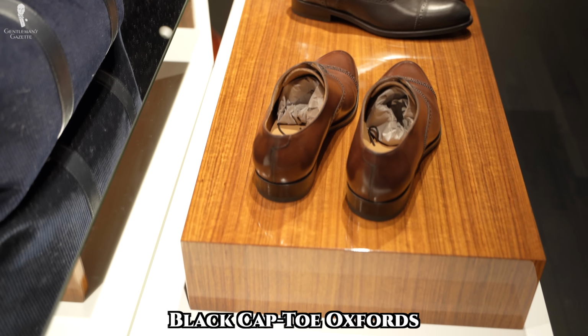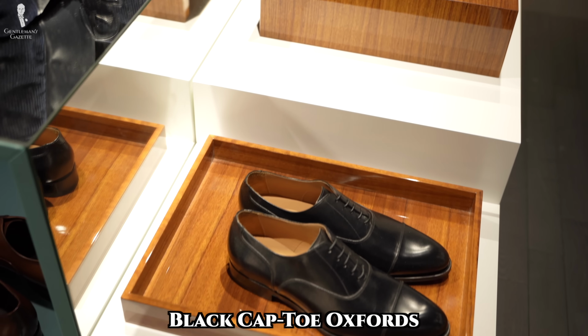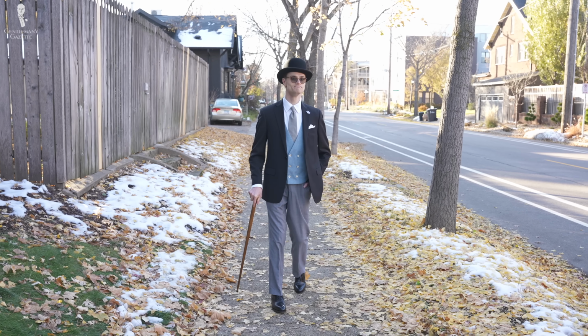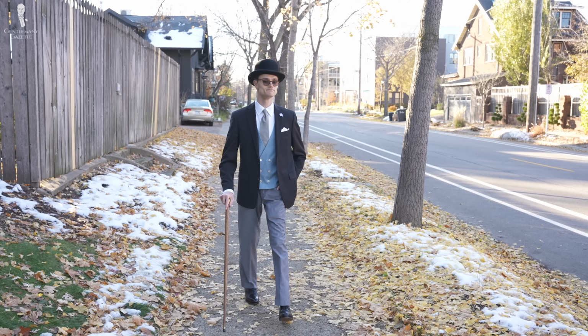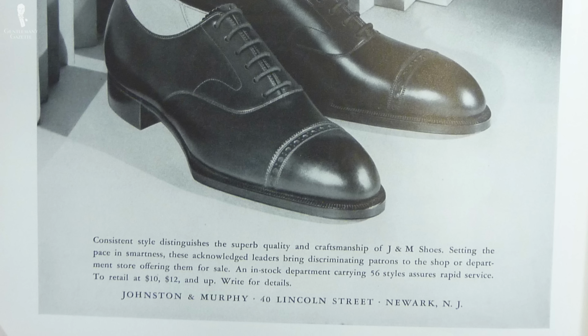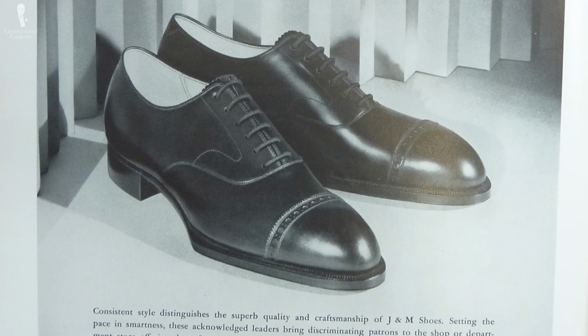So, now that we've looked at a few examples of garments with a definite lifespan, here's another list of garments that have an indefinite lifespan, at least when cared for properly. First up would be a black cap-toe Oxford. It's often crowned as the king of dress shoes, and it's a must-have in any man's wardrobe. The style first rose to prominence in the 1820s, and it's remained largely unchanged ever since, which is a testament to its longevity and stylishness.